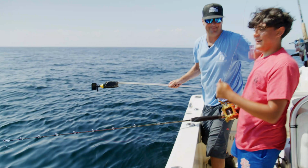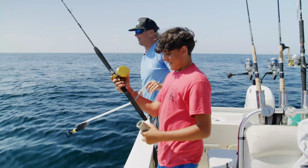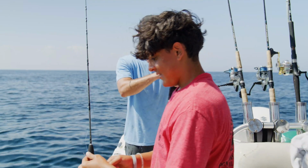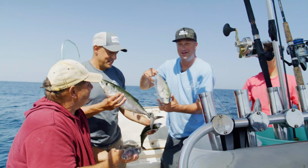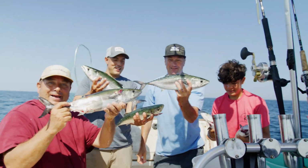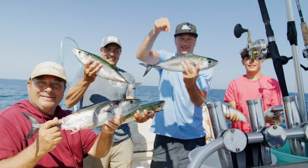It's all right. It's nothing. Yeah, like 25-pound fluorocarbon. Saw him for a second there, but all right, well, that's what sharks do, so name of the game. All right, boys. That's a bonito slam right there. Got it out today. Beautiful day out on the water. That's how you do bonito fishing on the Hi-Flier.